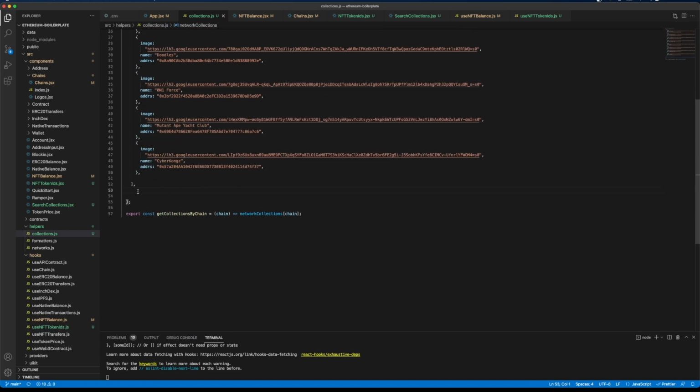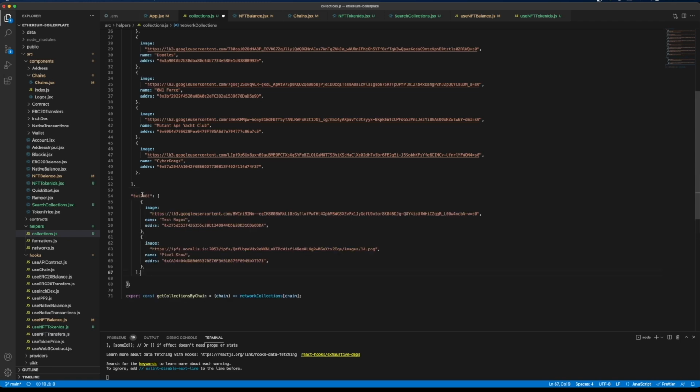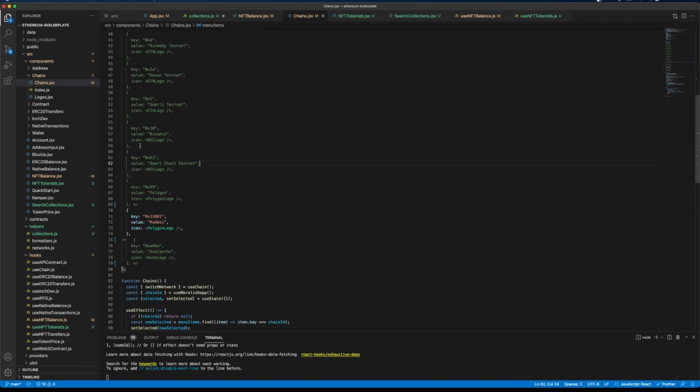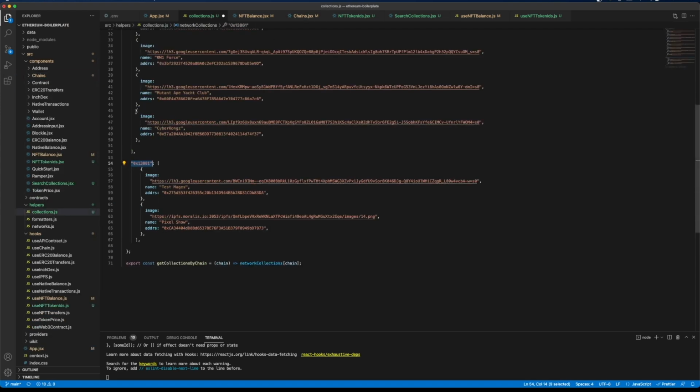And then, because we also want there to be some NFT collections for the Polygon Mumbai testnet, I've created a couple of NFT collections on the Mumbai testnet, which we can just add over here. So this is the indicator for the Mumbai testnet, as we see from here in the chains.jsx file. And we have two collections. We have the test majors collection and the pixel show collection. So now if we've coded everything right up until this point, by just changing the chain, we'll see all these other collections on the Mumbai testnet, and we don't have to hard code anything else. Everything's done straight for you.